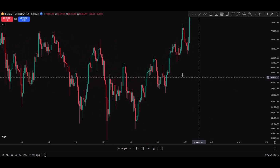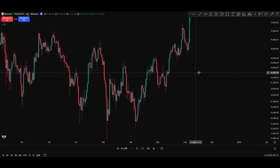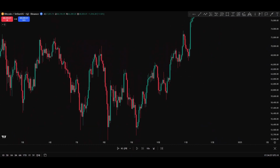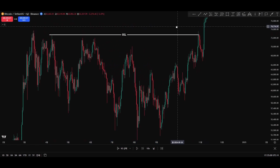Even while price is moving upward, if Bitcoin sweeps a major high like this, we can still see a short-term downside expansion afterward. Price sweeps the major high, it takes buy-side liquidity, then it gives a downside expansion. Bitcoin keeps showing the same kind of movement repeatedly.